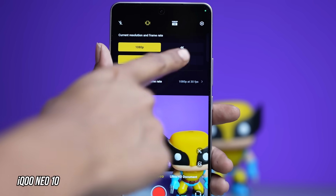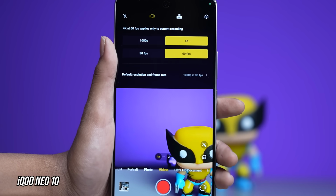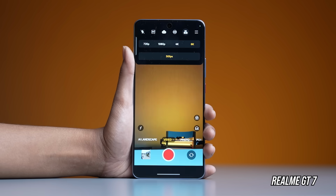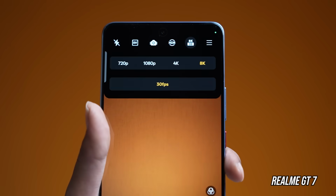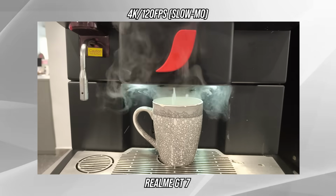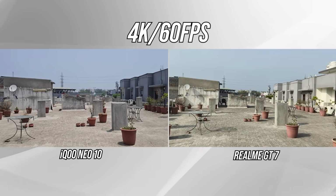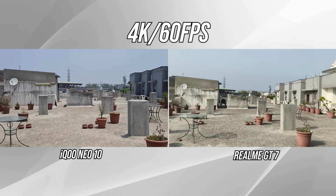But videos are where things really diverge. The Neo 10 tops out at 4K at 60fps, plenty for most people. But the GT7 flexes harder with 8K at 30fps and even 4K at 120fps. Great for slow-mo action, sure, but 8K ends up eating more storage and stabilization takes a hit. For regular 4K 60fps, the GT7 holds up well, though I did notice fewer jitters on the Neo 10.